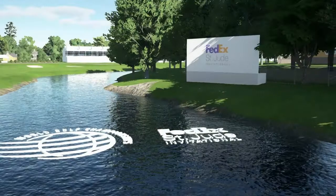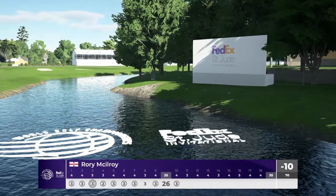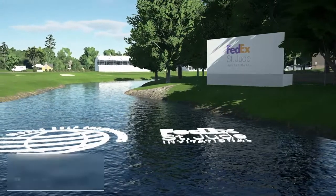Well, what a performance. 8 birdies on the card. Kinda like it. 2 in a row. He's feeling it. And this is quality play, still on top of the leaderboard.